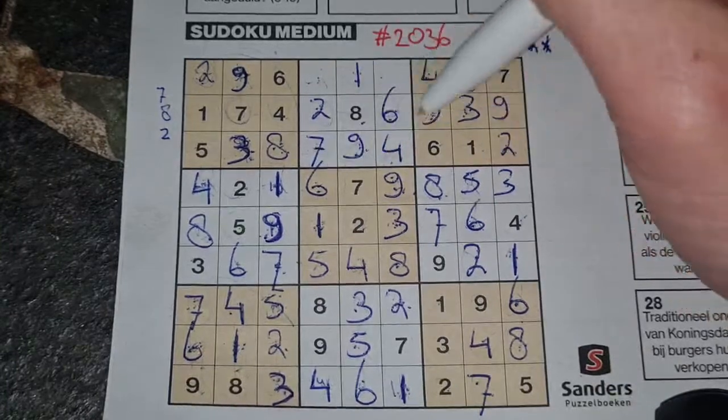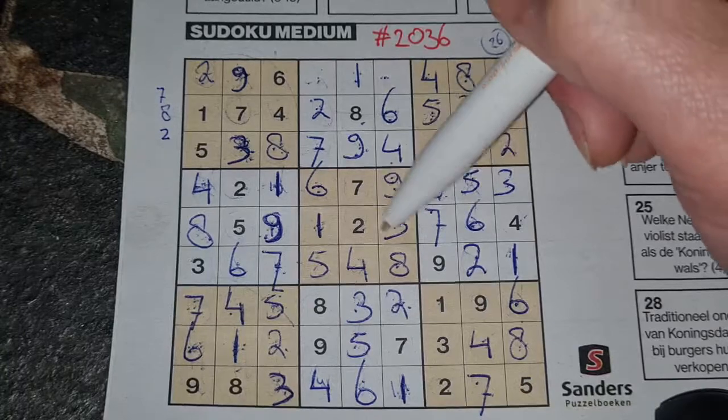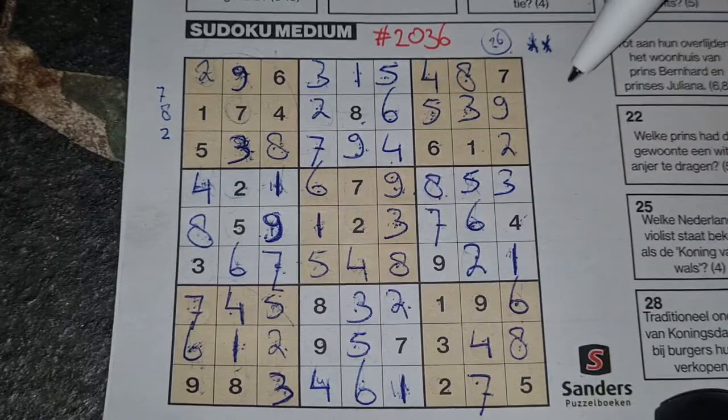And the final two numbers of this big square for the numbers 3 and 5. We have a 3 here, no 3 there. 3 should be here, and the 5 goes there. Finished in 50 minutes. All right.